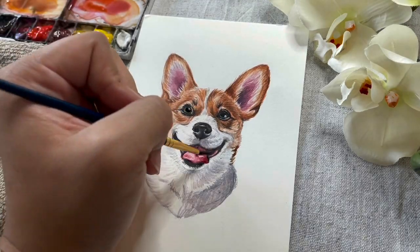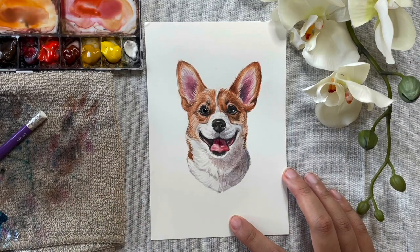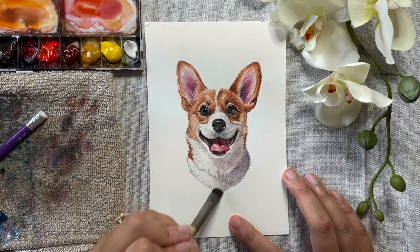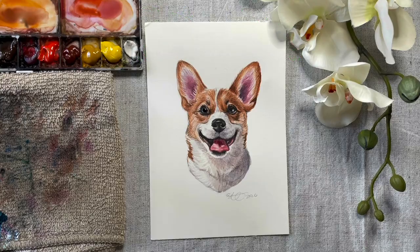Never rest. It's good to practice moving your eyes from canvas to painting or to reference, so that you can really see from an objective point of view what needs to be fixed. Because it's so easy to be subjective about these things and think that you know what needs to be done. But anyways, ta-da! TheCorgiTato!